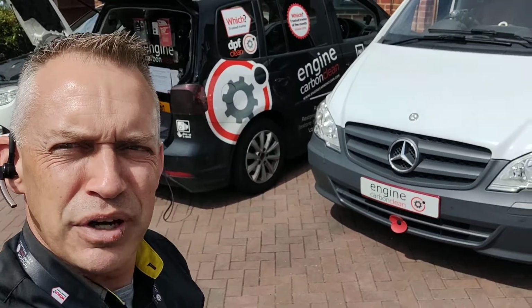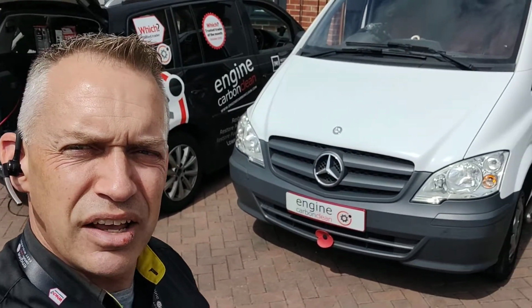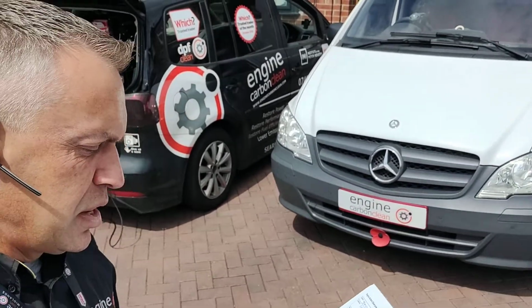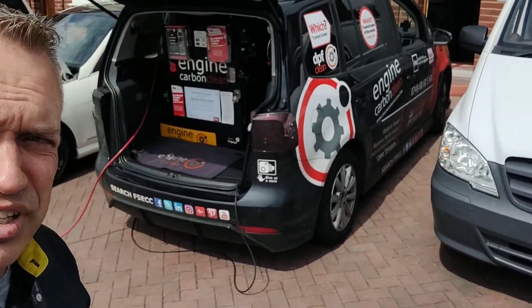We're in Derby this morning. We've got a multi-vehicle booking for a pair of Mercedes. So we've done the Vito already. No particular issues with that apart from the aircon units packed in, but otherwise, engine was running really sweet in that one. That one only had 46,000 on the clock. We're on to the second vehicle now.